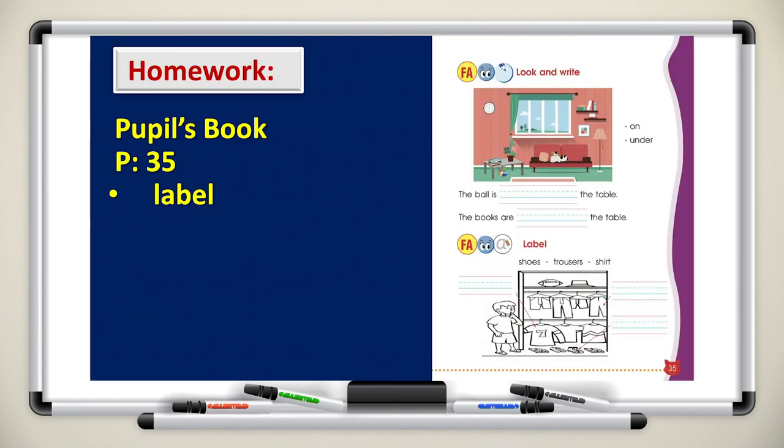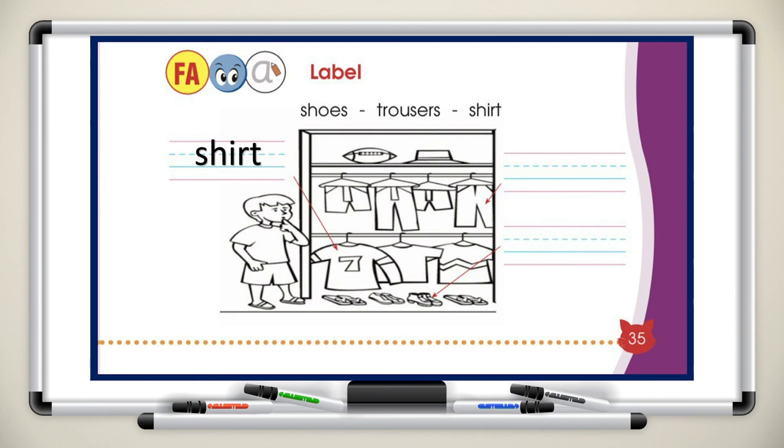Remember, boys and girls, you do have a homework at your pupil's book, page 35. Try to label what's there. As the first one is already done for you, this is a shirt. Try to do the rest of them. The words are shoes, trousers, shirt.